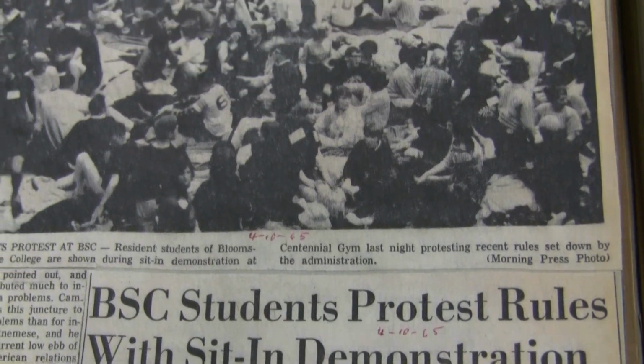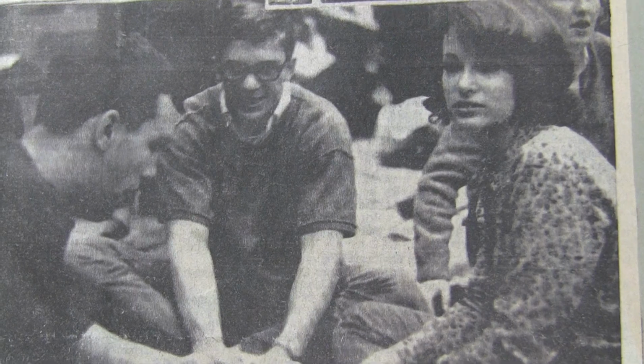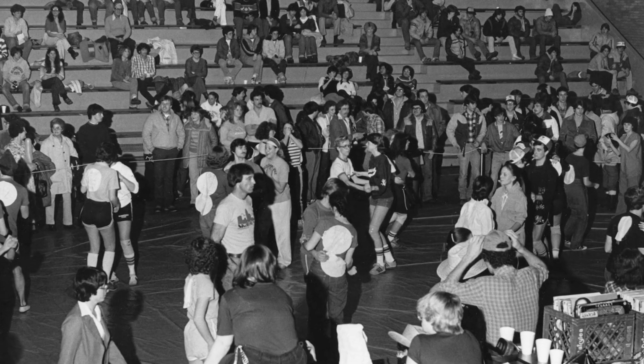So Centennial Gymnasium was, in the 1960s, used for concerts, dances, and gym classes, but it was also the site of the first actual student protest in the history of the university. In April of 1965, after a concert in the gym, the students who were there decided not to leave, and so they had a sit-in, and they stayed all night and they aired their grievances. They came up with a list of about 20 different issues that they wanted addressed by the administration.